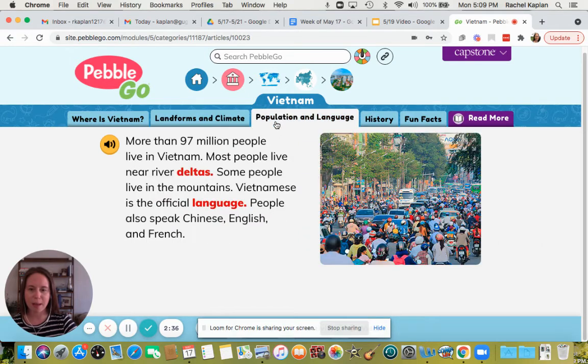Now let's move on to population and language. More than 97 million people live in Vietnam. Most people live near river deltas. Some people live in the mountains. Vietnamese is the official language. People also speak Chinese, English, and French. Wow, that's a lot of people. This photograph really shows me how many people live in Vietnam. It looks like a very crowded place in some of the cities.